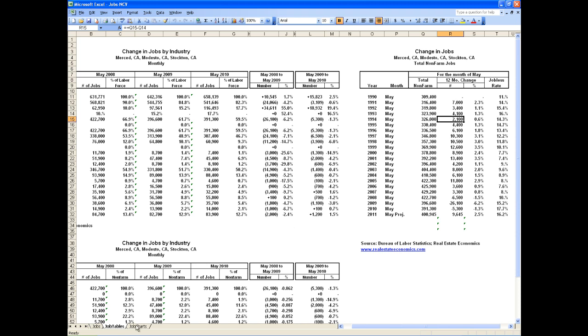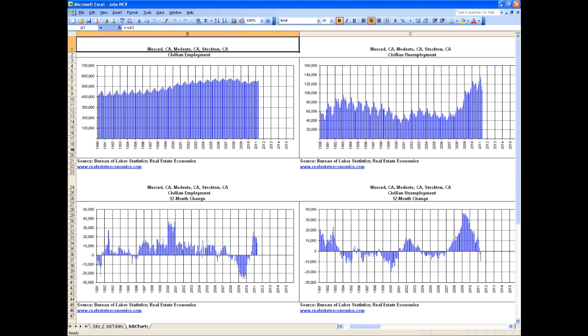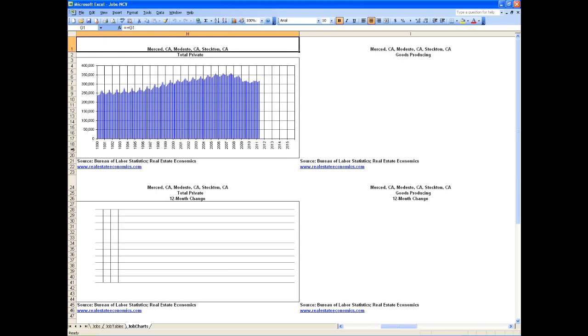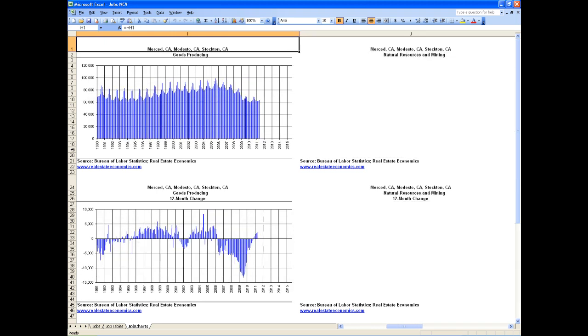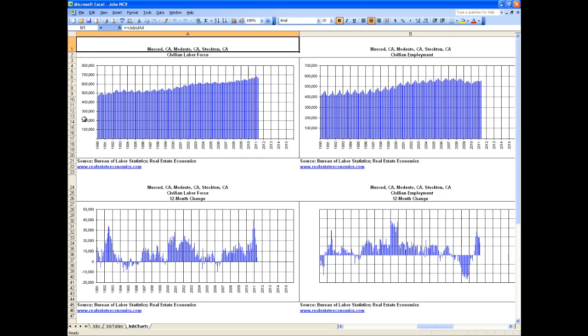Now on the job charts table, there's all kinds of graphs and charts that show you exactly what's going on in this particular market area, where you can see this top row of charts right here, which goes on for all of the industries that are represented in this particular area. It shows the total number of jobs within each one of those industries. This lower set of charts shows the 12-month change in those particular industries.